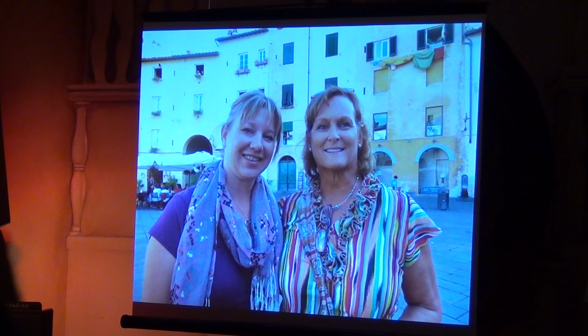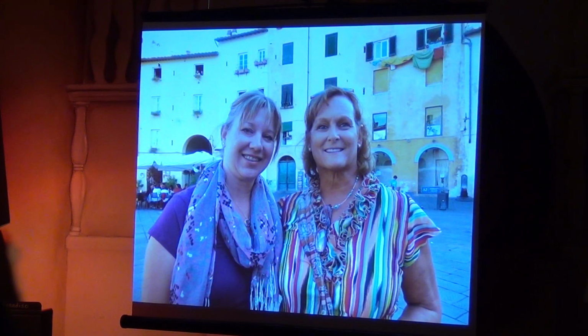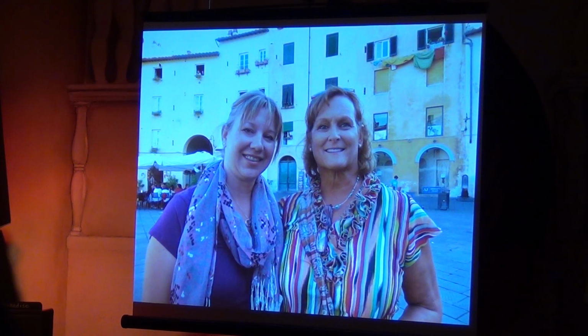Lisa and Janie, this is in the amphitheater. Yeah, this is one of the piazzas, called the amphitheater. And it's shaped in an oval because there are buildings now where, let's say, the bleachers used to be for the amphitheater. I hopefully have some pictures. Hillary.